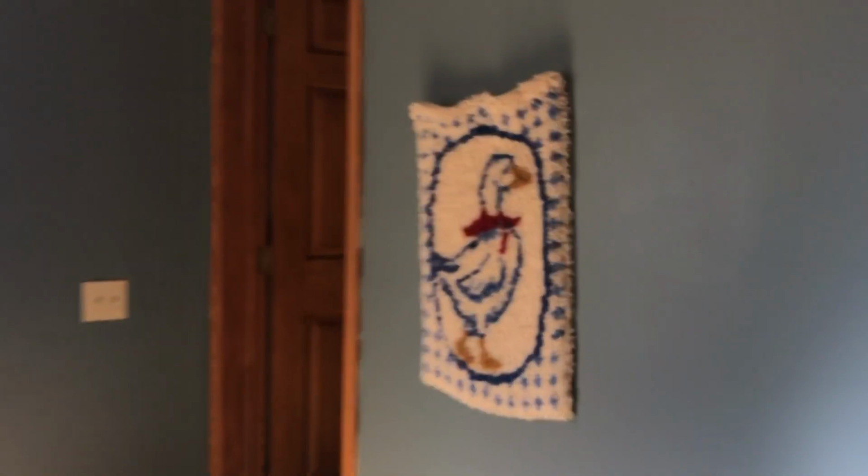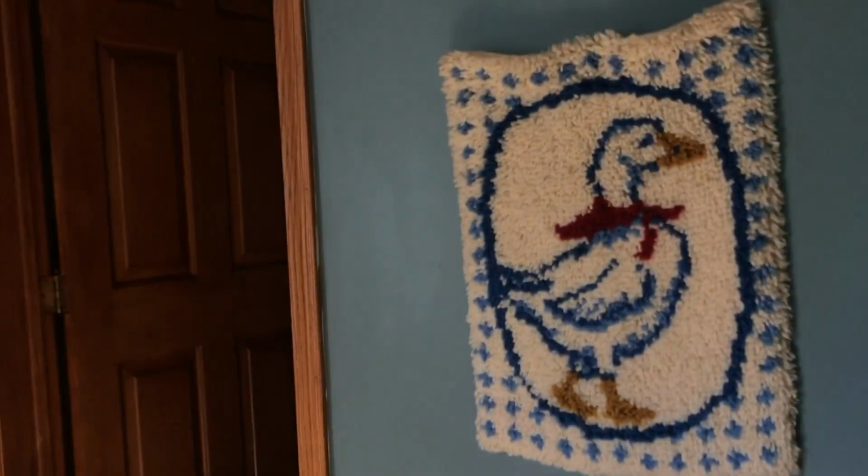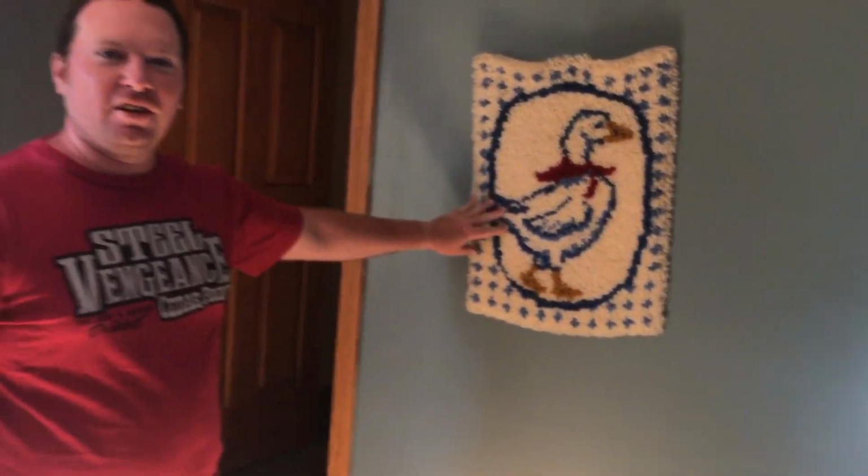Oh, no, the duck rug. Oh, yes. We must end on the fine art of this Airbnb. Just take that in. Look at that. It's like a bath mat they decided to hang on the wall. I would say, what? 3 flags? At least 3.5 flags. Three and a half flags.